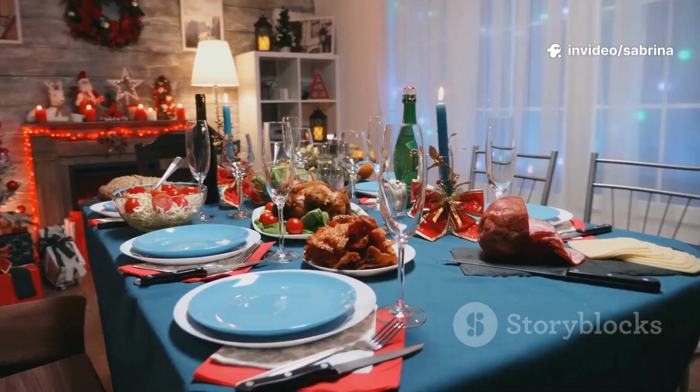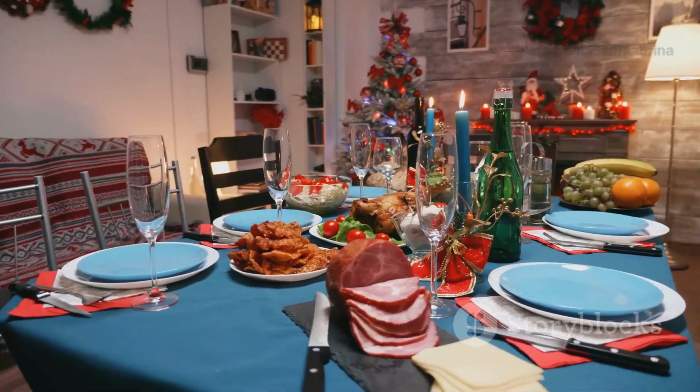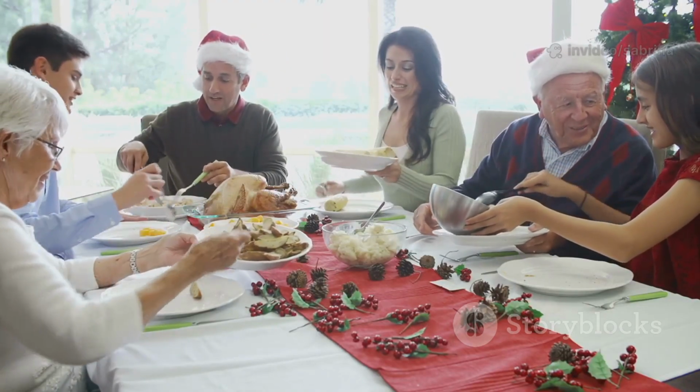Christmas Eve's Holy Supper has 12 meatless dishes, with kutia, a sweet grain pudding, at the center, meaning life and remembering. Sharing kutia connects us to our ancestors and the spirit of Christmas.